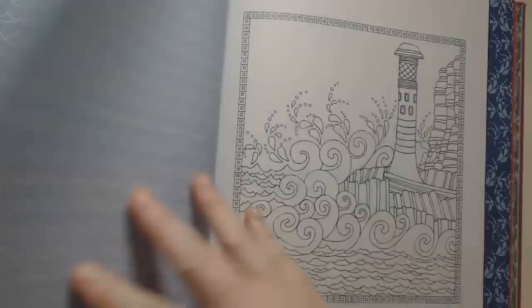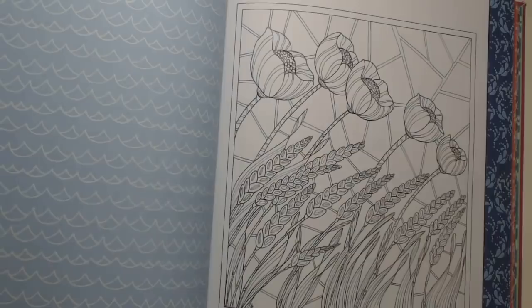I've learned my lesson about buying a bunch of stuff towards a habit, though. And, ooh, that's almost like a stained glass. You could make the background.